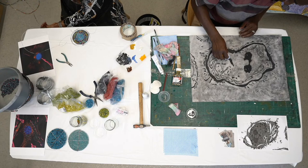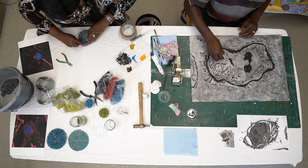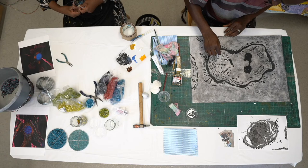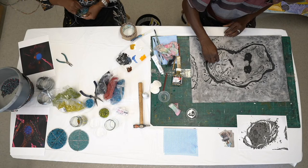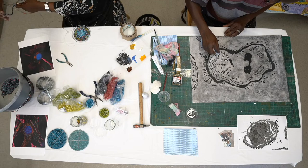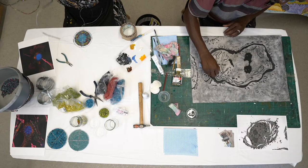Right, friends, as you can see now, I'm exposing the tones, as you can see these ones. With a clean rag, I just dipped it into my turpentine to clean that, as you can see, to expose that, like that, to make the white tones there of the piece. So here we go.